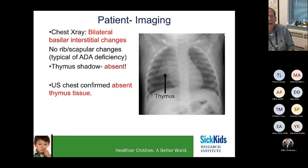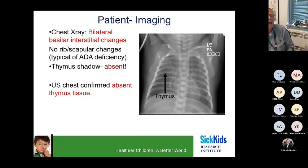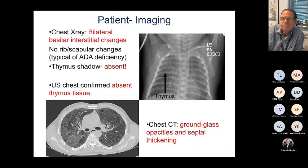Chest X-ray showed bilateral basilar infiltrates, and in contrast to the normal thymus that you can see here with this arrow, our child did not have any thymic shadow. This was later confirmed when ultrasound of his chest, which is really the preferred modality to assess the presence and size of the thymus. And the chest X-ray also showed ground glass opacities and septal wall thickening compatible with pneumonia.